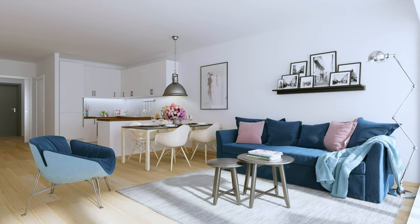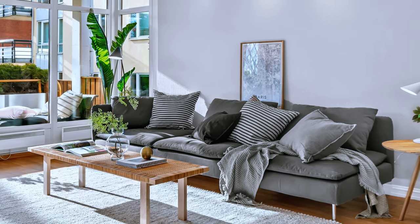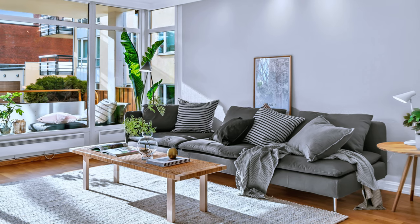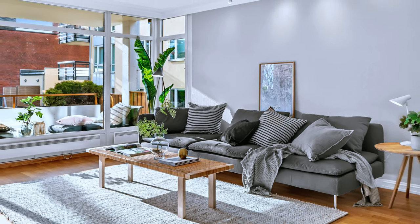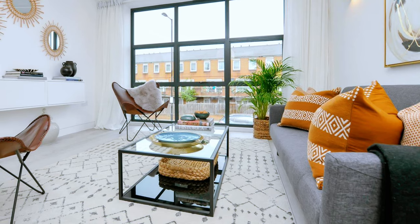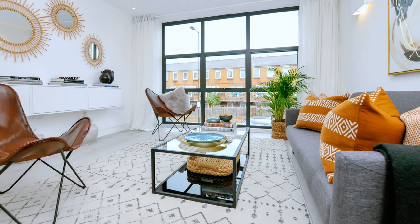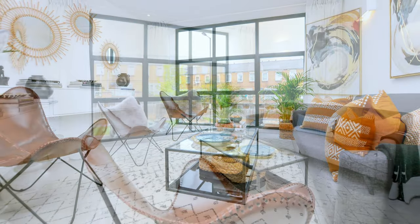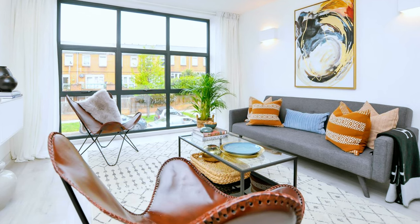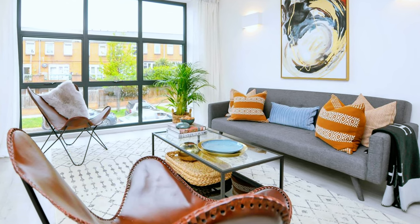Watch this video and learn how to decorate your living room on a tight budget. You will find here a wide range of more living rooms different as size, shape and style. Like this small apartment with simple and beautiful living room design.